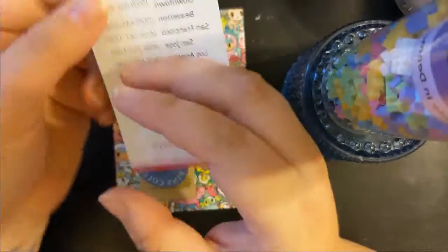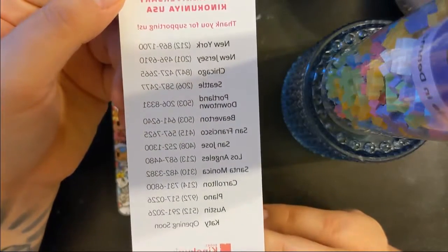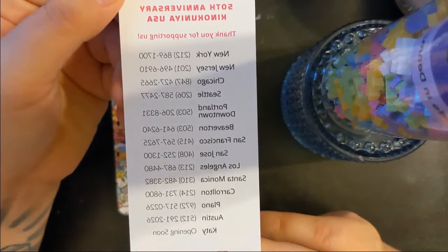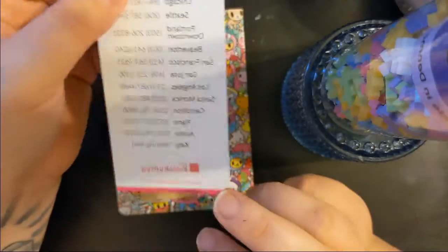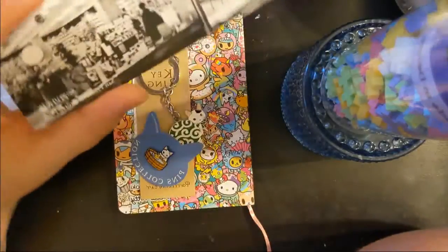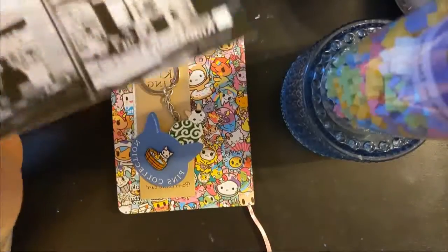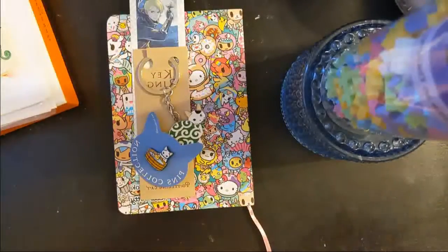And I'll just show you the list of where they are located. So, pretty much everywhere else except where I live and where I was, but they were present at this event. So I did stop by, see what they had, and picked up a couple of things. And I'm fully intending on visiting them in 2020, the next time I'm in New York.